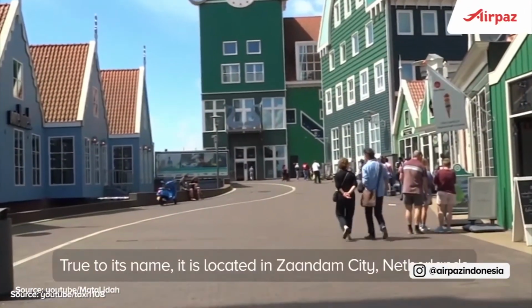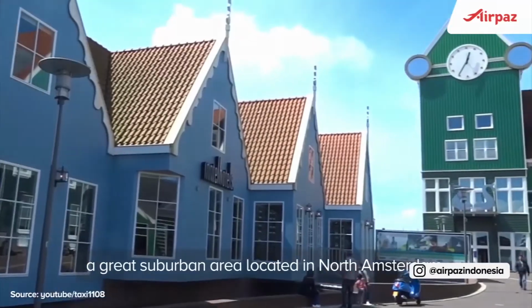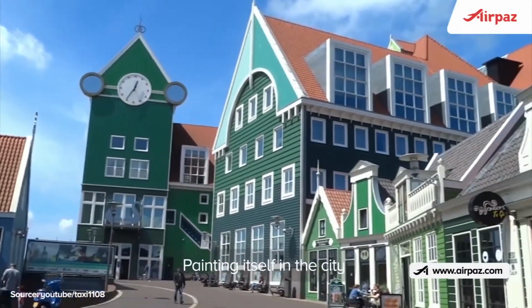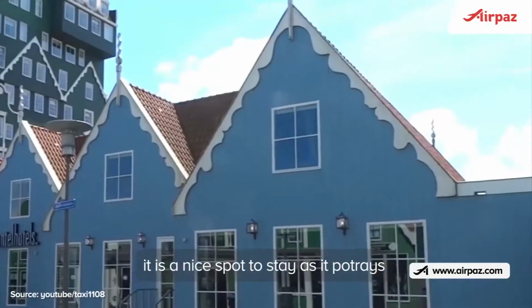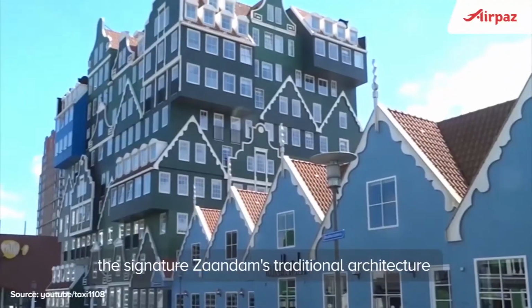True to its name, it is located in Zaandam City, Netherlands, a great suburban area located in North Amsterdam. Painting itself in the city, it is a nice spot to stay as it portrays the signature Zaandam's traditional architecture.